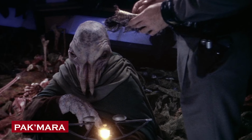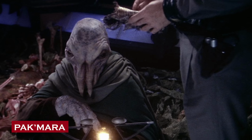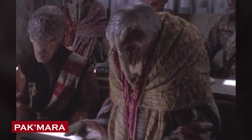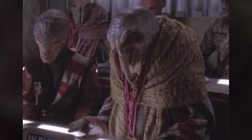Pakara. Are these the first multipeds on our list? Yes. Large-bodied, they have a distinctive vestigial hump on their back. Think Silence from Doctor Who, with their tentacled faces, and stretch them in size. You have the Pakara. Despite being strong and having multiple limbs, they're kind of slow. They only have one gender and reproduce asexually.